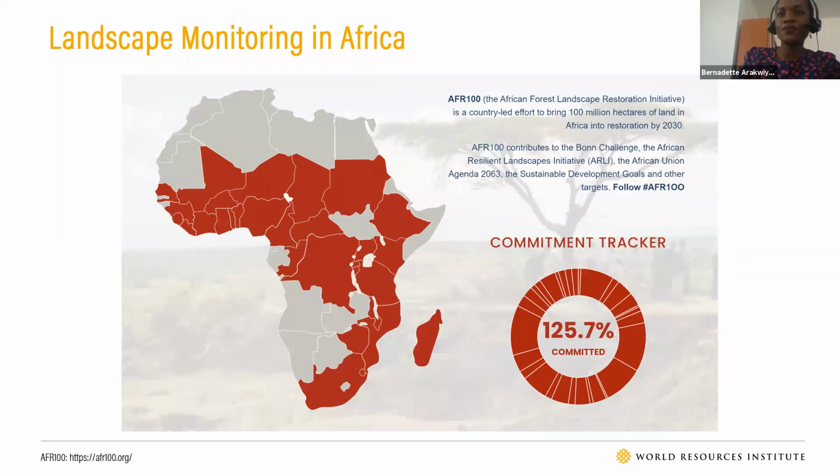Thanks, Dao. About 30 countries across the African continent have made forest and landscape restoration pledges under the Bonn Challenge and have joined the African Forest Landscape Restoration Initiative, also known as AFR100. Both initiatives aim to restore degraded and deforested lands by 2030. Next slide.